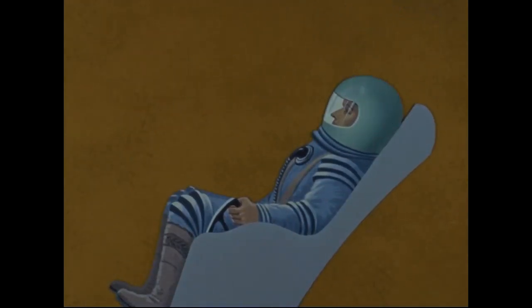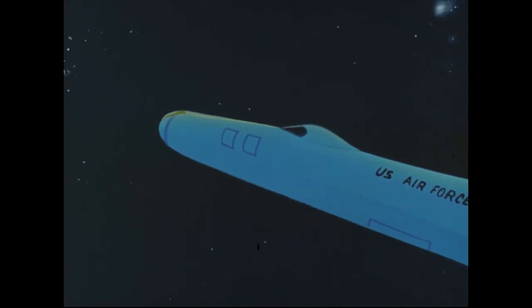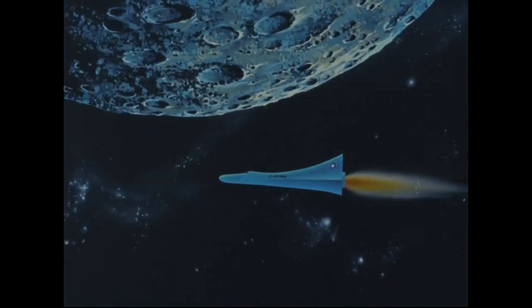You lick these problems, and a few more like them, and you won't have a man and a missile. You'll have an Air Force pilot in a spacecraft. Man will be in space. And that may happen a whole lot sooner than we think it will.